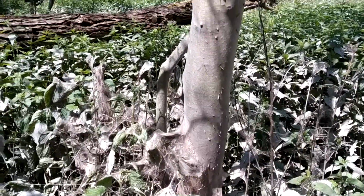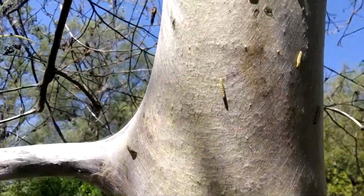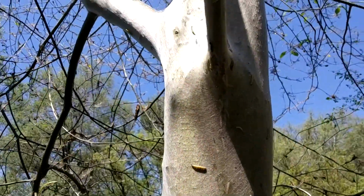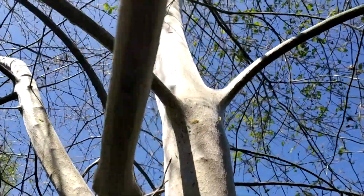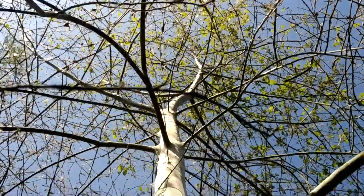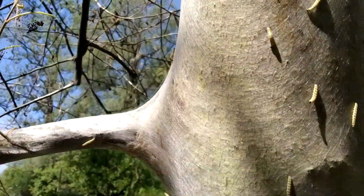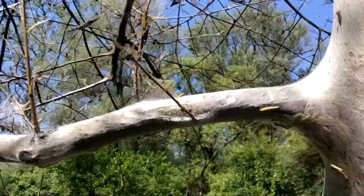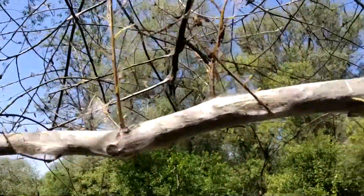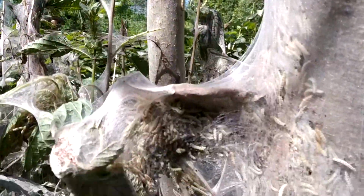One more thing. I got an outbreak of these worms on this tree. They've completely covered the tree. I mean, it is covered, and they haven't eaten just the top leaves here. But they've completely covered it with silk. Every bit of it crawling around. And look at this mess of worms down here.